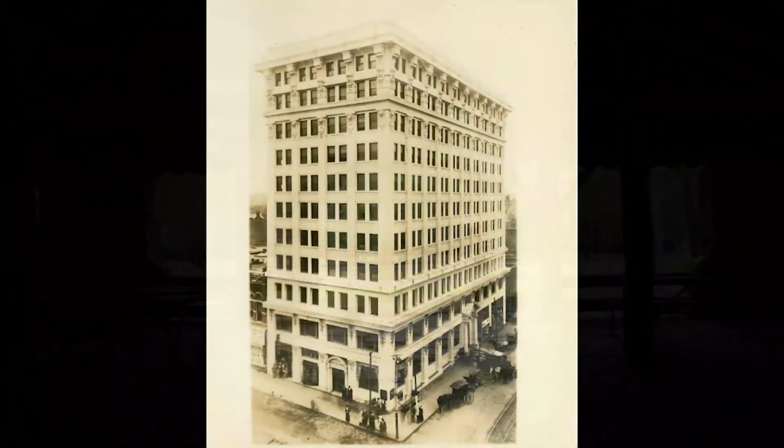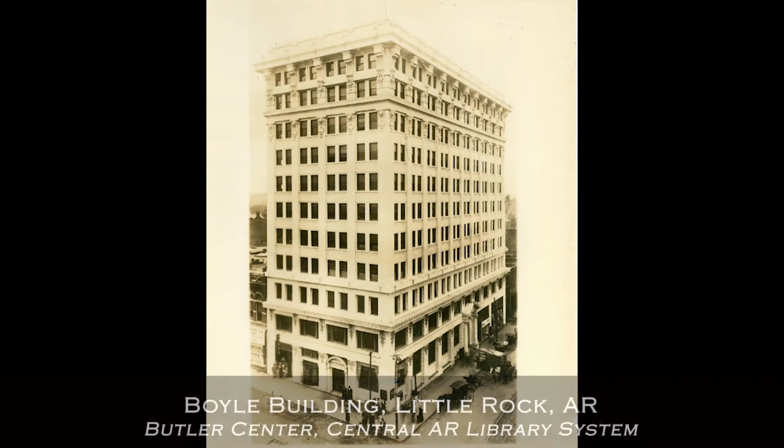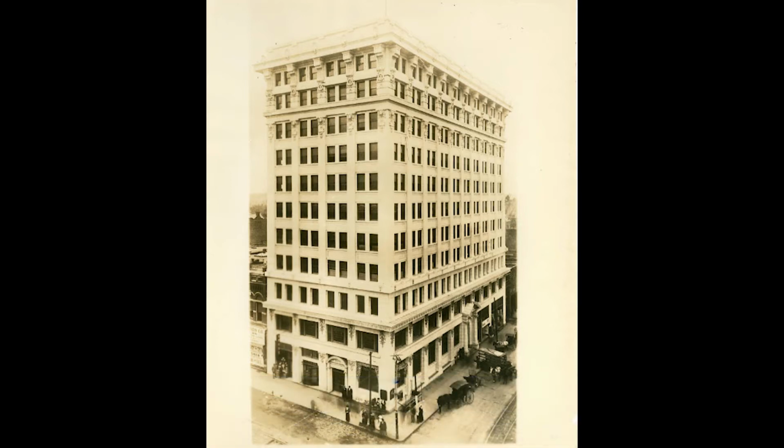He was the vice president of the W.B. Worthen Bank, president of the Boyle Farrell Land Company, which owned over 48,000 acres of land in central Arkansas in 1922, president of the Hawthorne Land Company, and president of the Boyle Realty Company, which owned the Boyle Building at Capitol and Main Streets in downtown Little Rock.